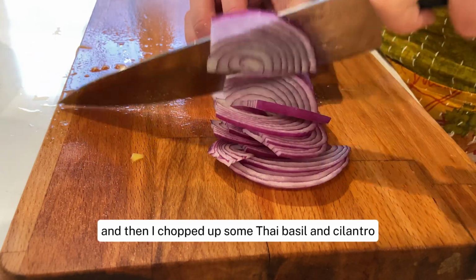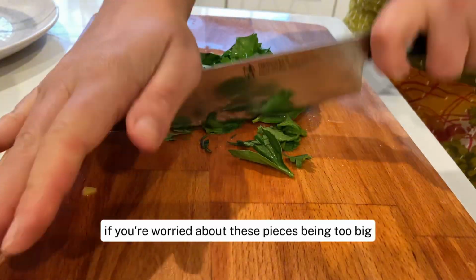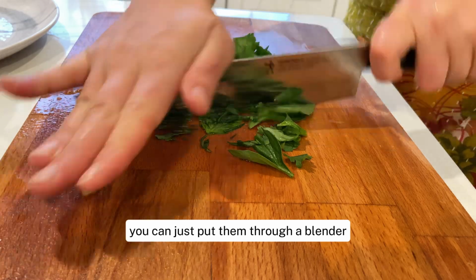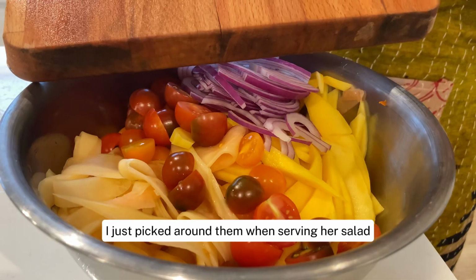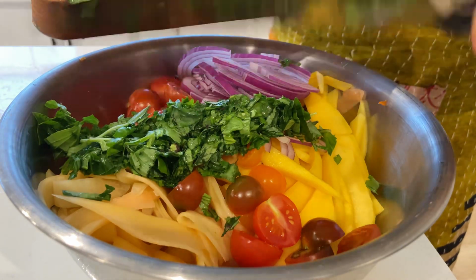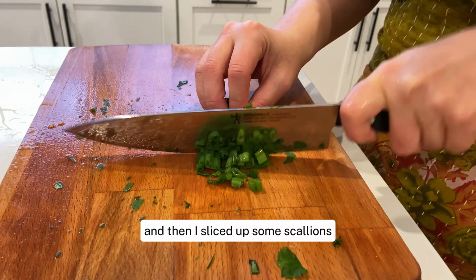And then I chopped up some Thai basil and cilantro. If you're worried about these pieces being too big for your elder loved one, you can just put them through a blender. I just picked around them when serving her salad. And then I sliced up some scallions.